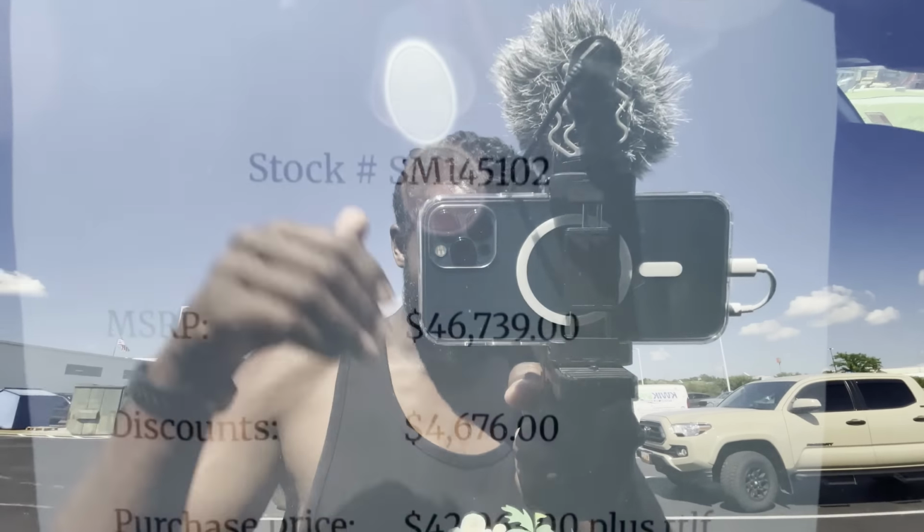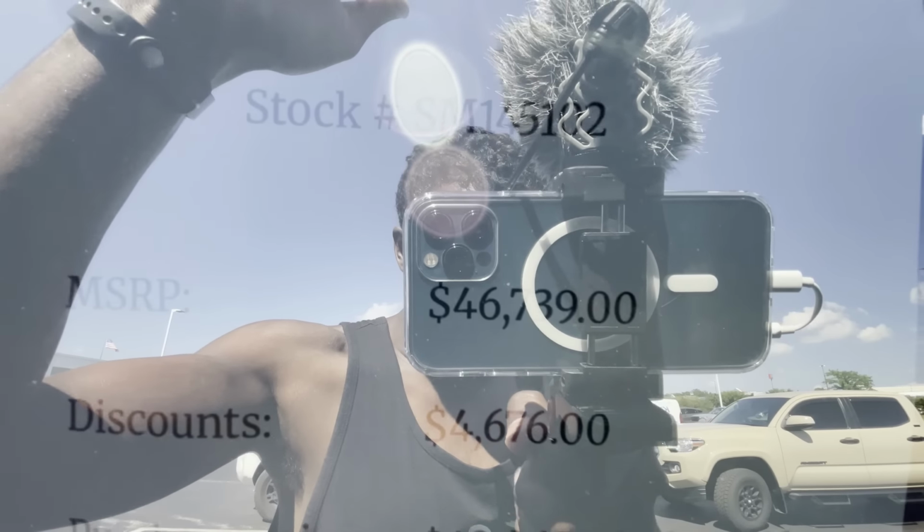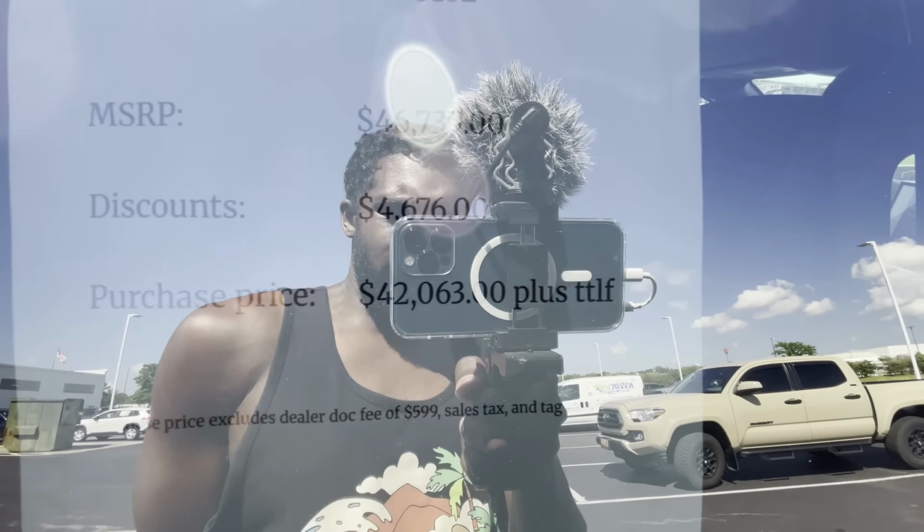And here's the price, particularly at John Roberts, $46,739 is the sticker, and then it's at $42,063 right now.